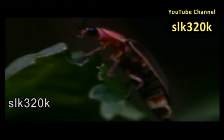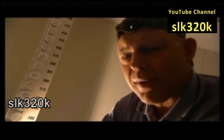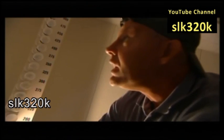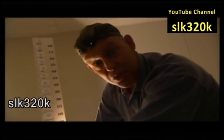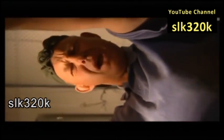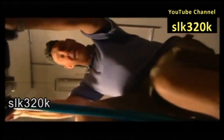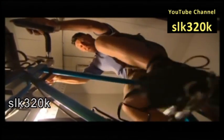So, what is it that makes a firefly light up? Well, it's what science calls cold light. But before I show you what that is, I'm going to make some hot light. A firefly is an extraordinary power plant. If one were the size of me, it could light up an entire apartment block. But how does it do it? Well, I've got a little demonstration planned to help us appreciate just how special a firefly's light really is. And as per usual, it's gonna mean a workout for yours truly.